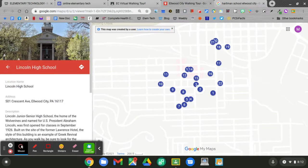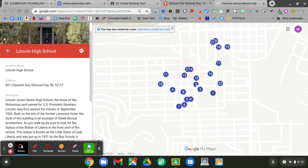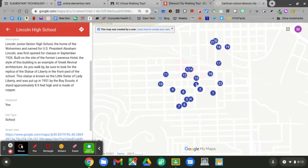The location name is Lincoln High School. It's at 501 Crescent Avenue. Lincoln Junior Senior High School is the home of the Wolverines and named for U.S. President Abraham Lincoln. It was first opened for classes in September of 1926. Built on the site of the former Lawrence Hotel, the style of this building is an example of Greek Revival architecture.